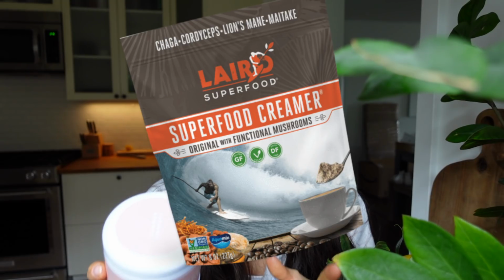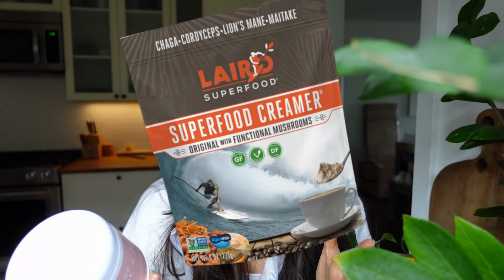But this creamer is made with sprouted almonds, tocos. I've used that in the past as an alternative to a typical milk-based or liquid creamer. Biotin, maple sugar, Himalayan salt, tastes delicious, and it's a great alternative to my other powder creamer I was using that I ran out of and really loved. It's the Laird Superfoods. I think it's called the Superfood Creamer.